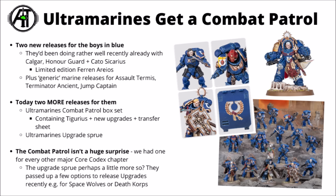That second reveal is an Ultramarines upgrade sprue, this one feeling more in keeping with things like the Dark Angels and Blood Angels ones that they've had, quite a bit more generous in terms of the parts and shoulder pads that you get, at least compared with the perhaps slightly stingy feeling ones for the other first founding chapters from Core Codex Space Marines.